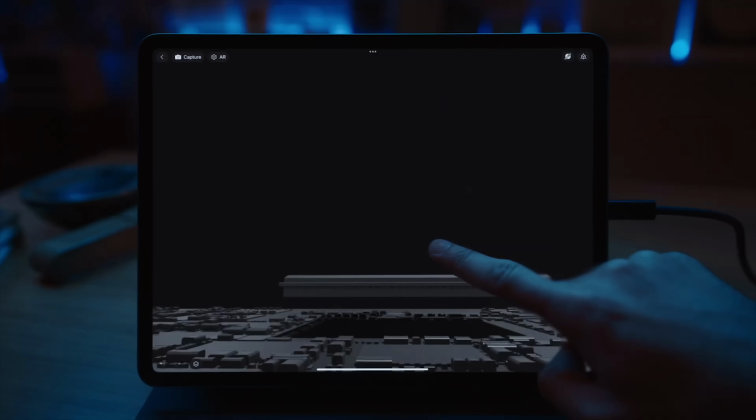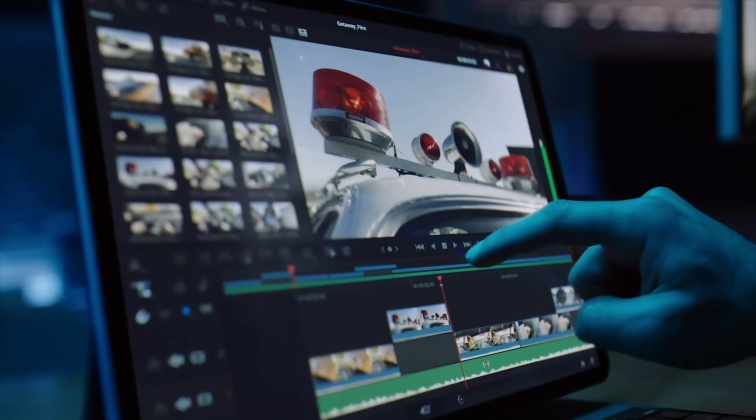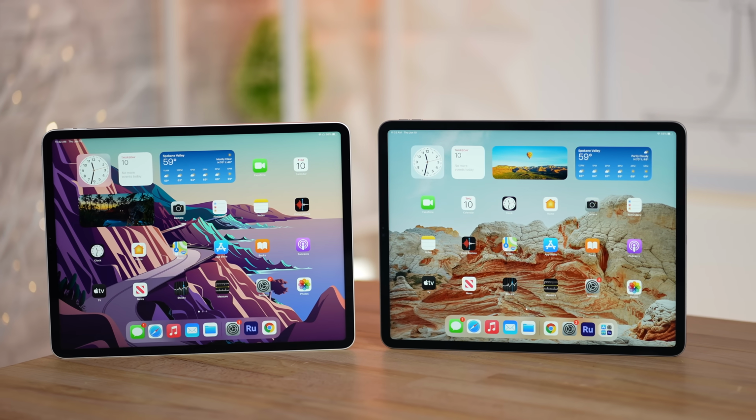And my big issue with all of that is that the M2 chip is basically the only big thing that changed within this new iPad Pro, and Apple is making a huge deal about it. However, let me show you guys how powerful the M1 chip already is, because I think it's already overkill and you're not gonna notice any real world difference with the M2 chip.